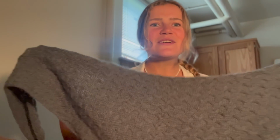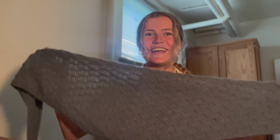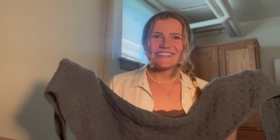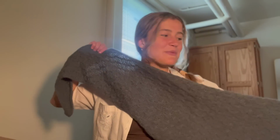And the color is not showing up very well here in my dark room with my artificial light, but we're gonna work with what we got, because if I want to post consistently, this is the space that I have to film for right now. But this shawl is absolutely beautiful.